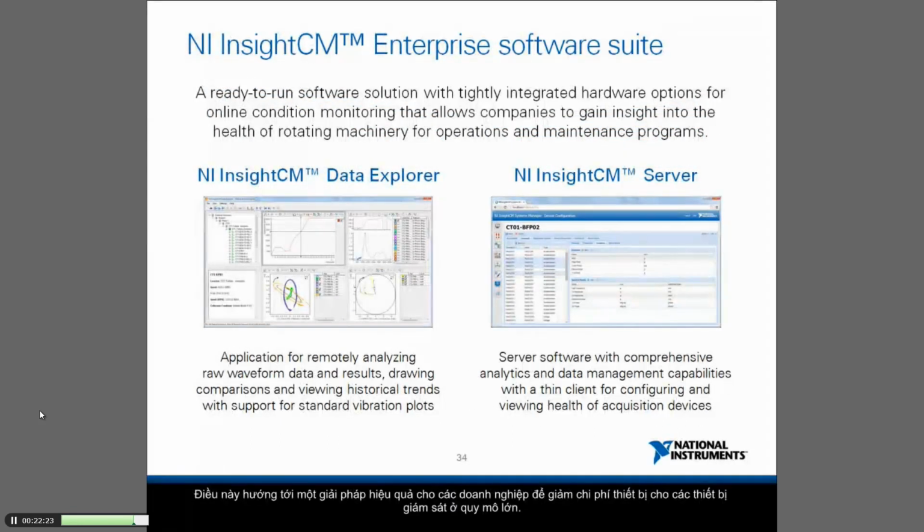It also aims to be a cost-effective solution for enterprises by lowering the instrumentation costs for monitoring equipment at a fleet-wide scale. Offering open software architecture allows interoperability with third-party enterprise software packages. Being easily scalable too, you can move from 1 to hundreds of nodes per InsightCM enterprise server and then simply replicate it at multiple facilities. Its flexibility allows it to adapt to changing sensory needs while maintaining the user's investment in the platform. The NI InsightCM Enterprise comprises two main software components, the server as well as the Data Explorer.